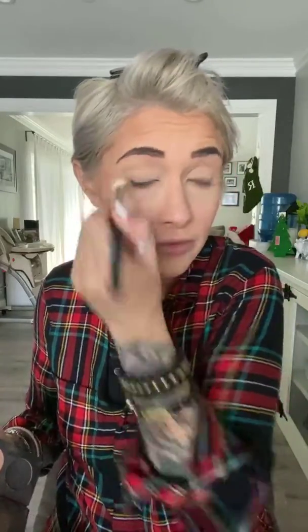Not only are these amazing because they have primer infused in them, so this base color would actually help to hold on to all your eyeshadows, but it's also gonna mute your eyes. So you can see that difference there. See how it just mutes it and gives it this really nice pinky flushed color. So that is first off.